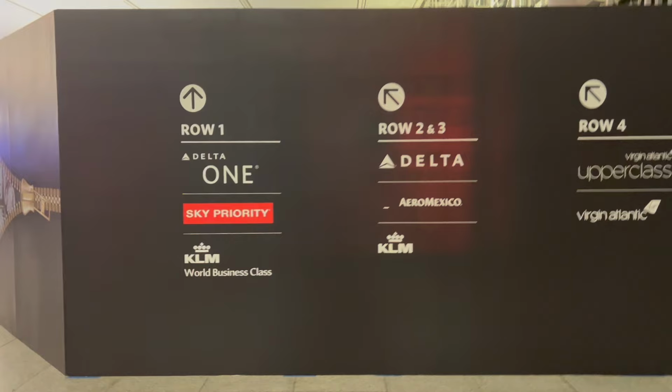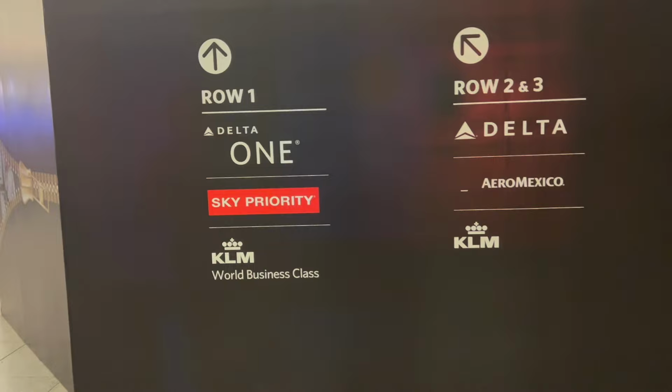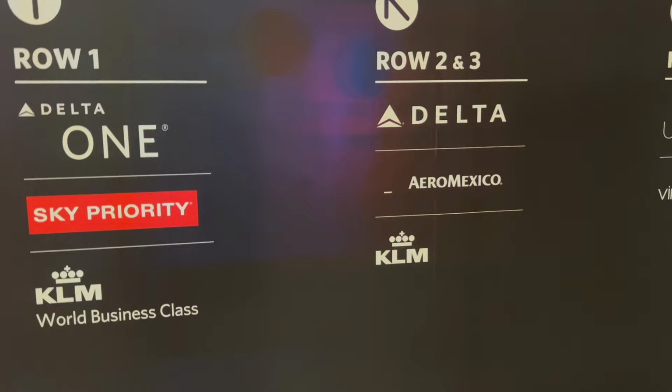New York's Terminal 4 is home to a variety of SkyTeam carriers, including KLM and Aeromexico and Virgin Atlantic. Now you might be asking yourself, where's Air France, as Air France, KLM, and Delta have a close-knit partnership. Well, they're actually in Terminal 1, so if you do have a connection, good luck with that.